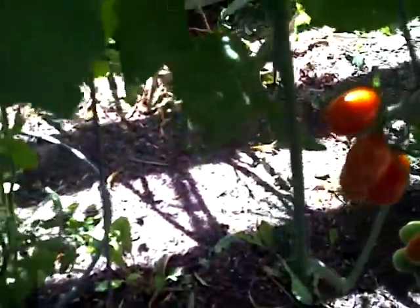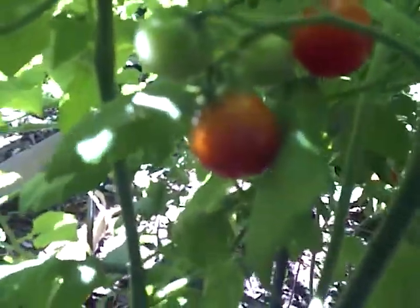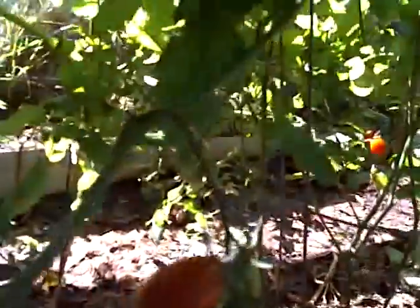This is more of the grape tomatoes here. The sweet 100s, they're flowering a lot, but I'm not seeing as many fruits. I've harvested some. Okay, there's some sweet 100s in the middle there. Let's see if I can show them. Can you see those guys here? There they are. There's some sweet 100s. And there's a little baby down there. Where is it? I always have trouble figuring out where the camera is looking. There it is.